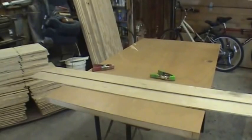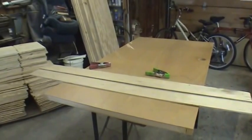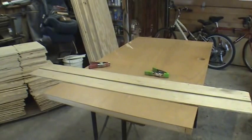Now the first rip guide I made like this was probably at least 20 years ago, and I've used them for cutting off doors for many, many years now. And I carry them in a truck all the time. They're only about four feet long, and they'll cut off almost all the doors you want.